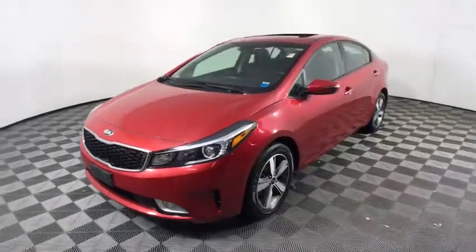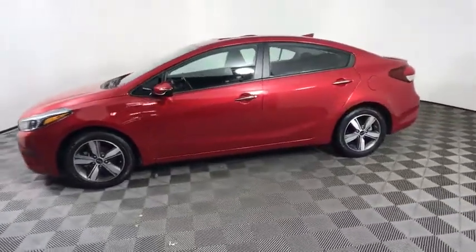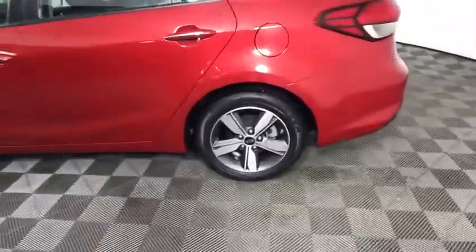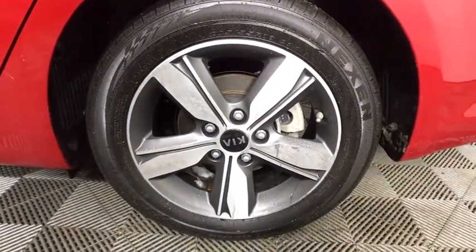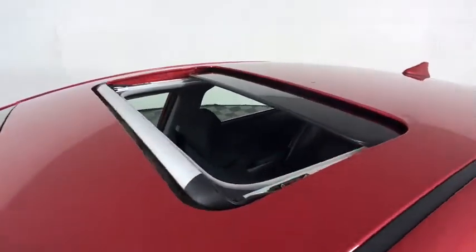Take a ride in the 2018 Kia Forte. If you're looking for a trendy and feature-laden compact sedan, the Kia Forte is for you. It offers an exceptional combination of innovative design, high-quality engineering, and outstanding value. This vehicle has less than 15,000 miles. Here are some of this vehicle's great options.